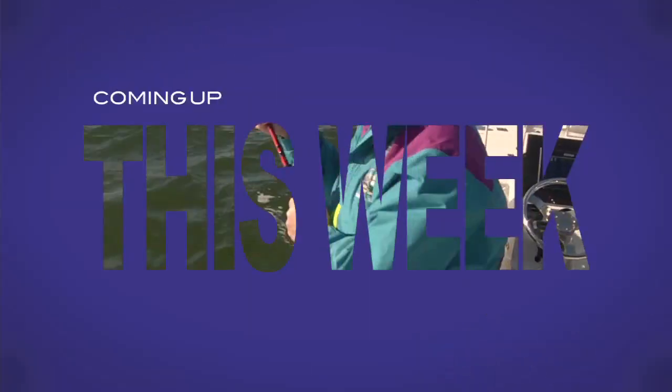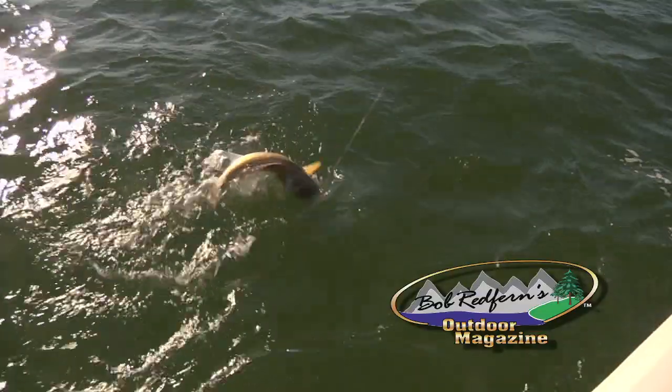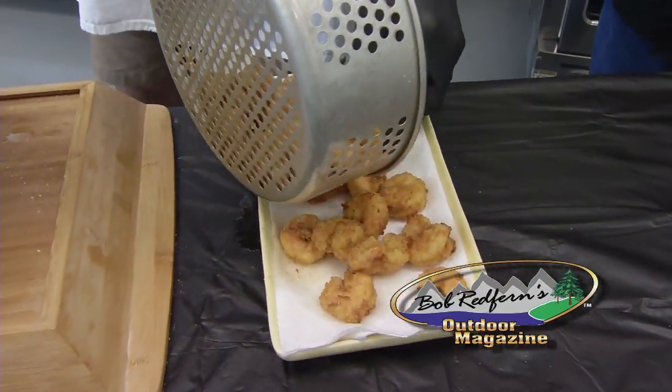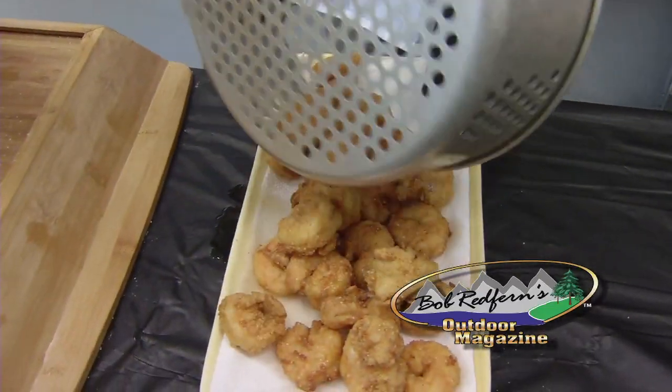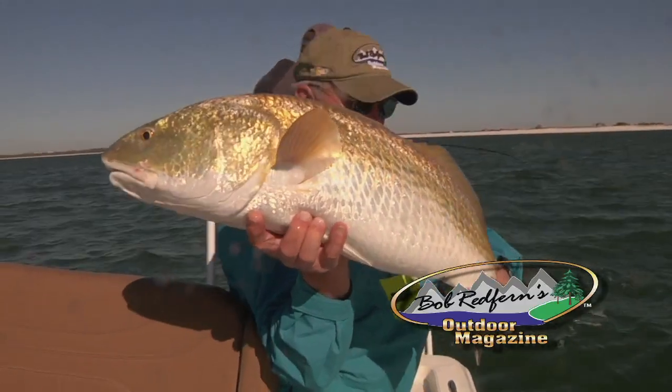On this week's Bob Redfern's Outdoor Magazine, Bob is still fishing for redfish in Pensacola, Florida. Joining Bob again will be Jonathan Willis with Lost Bay Guide Service. Also on this week's Sportsman's Table, we feature a great South Carolina certified shrimp and grits recipe. All this and a whole lot more, and it all begins right now.